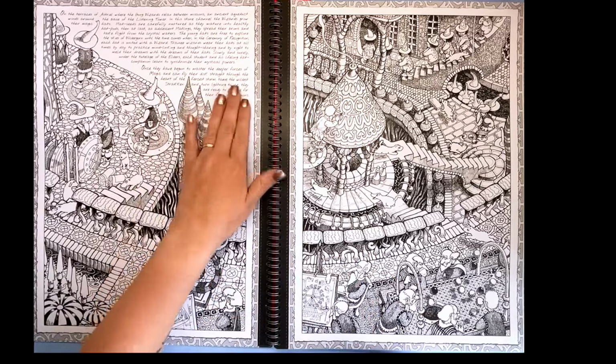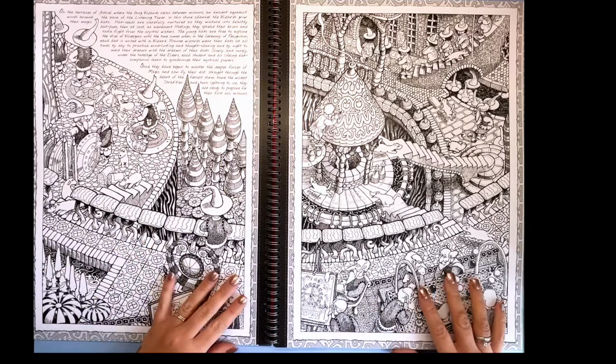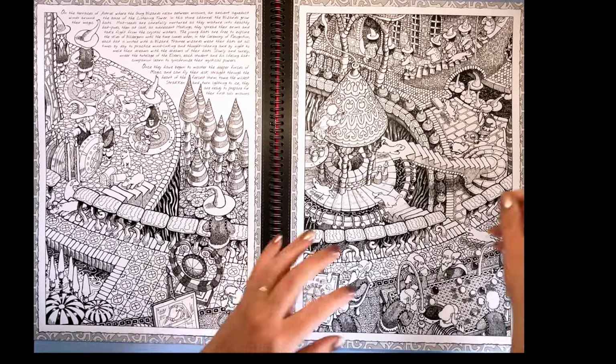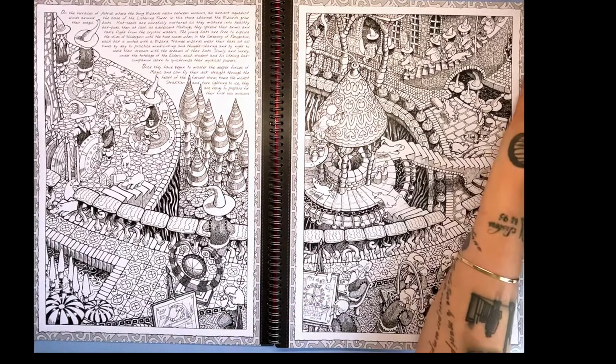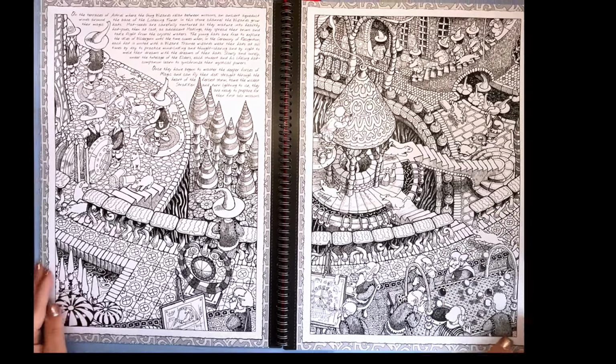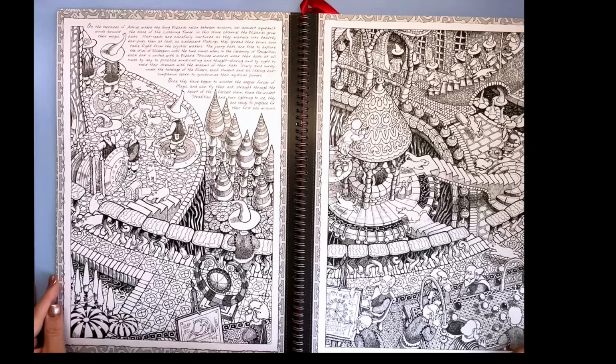So we've got more text here, and this is still within Astriel. I'm hoping you can see all of this. I probably can't. Let me move this out of the way. I might be able to straighten it up a little bit more. Hopefully you can see the majority of that.